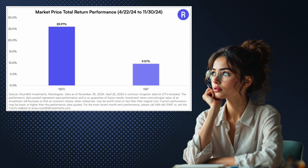YBTC's primary investment objective is to provide current income, with a secondary objective of exposure to the price return of Bitcoin ETFs. Its expense ratio is 0.95%. YBIT, on the other hand, also seeks current income as its primary goal, but its secondary objective is to seek exposure to the share price of Bitcoin ETPs, subject to a limit on potential investment gains. YBIT has a slightly higher expense ratio of 0.99%.